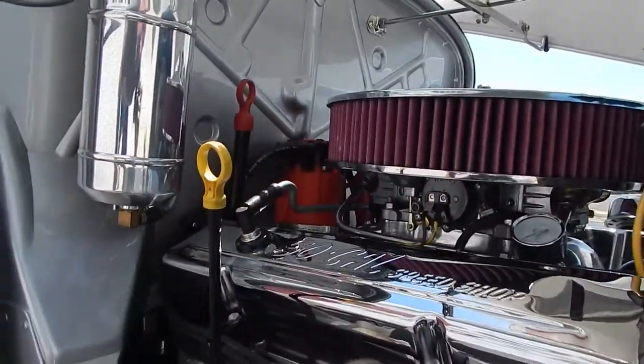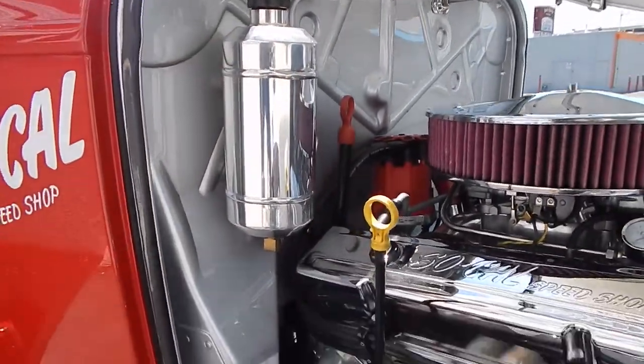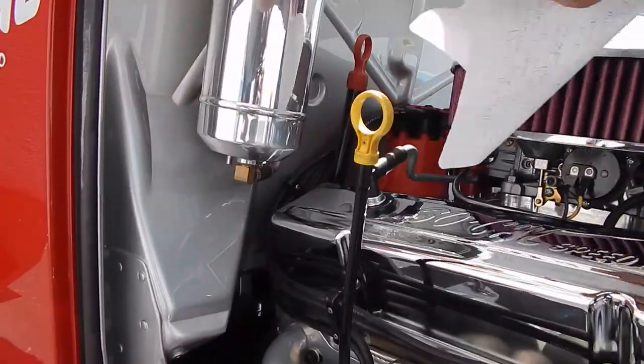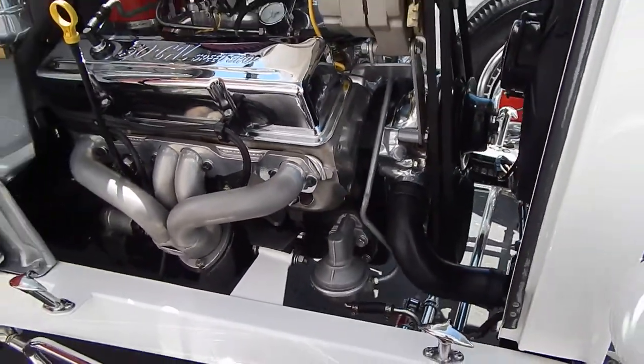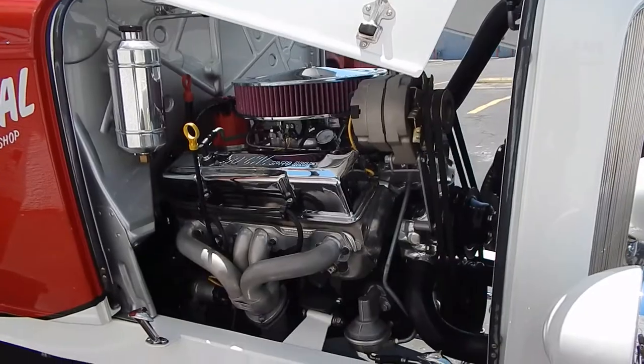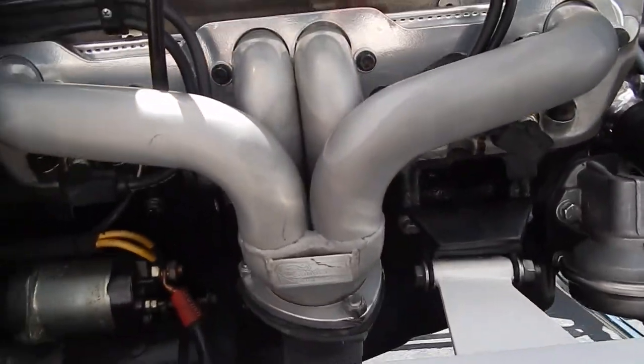Kind of take you down to this side of the engine here, and this is the coolant recovery bottle, I believe, right there. Nice how they routed it, and it goes up and along the hood braces there. Step back, we'll raise the hood here. Nice, I believe those are Sanderson headers. Yes, they're Sanderson short tube headers.